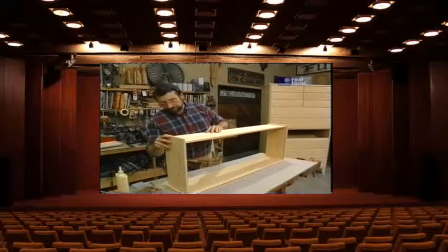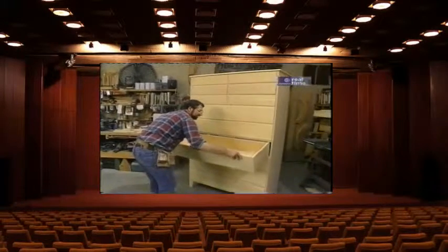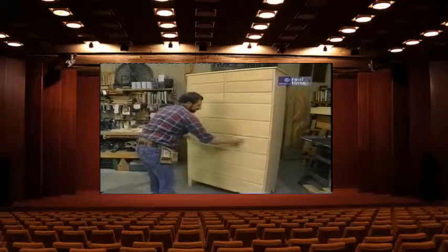Now a little bit of glue in the dados of the side pieces and on the ends of the back piece. I'll just slip it in and fasten it with some brads. Okay, the last one. Let's see if it fits okay. Good. Now a little bit of final sanding, and this piece will be ready for the finish.